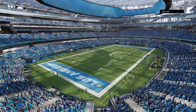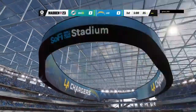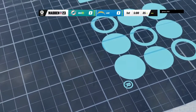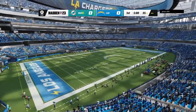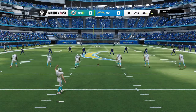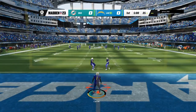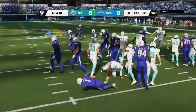We are about 10 miles or so southwest of downtown Los Angeles at SoFi Stadium in Inglewood. Today, we're set for a good AFC matchup between the Miami Dolphins and the Los Angeles Chargers. Here's Jason Sanders now to get this one started, and we are underway in Southern California. DeAndre Carter now from his end zone, and he'll get it up past the 20 to about the 22.